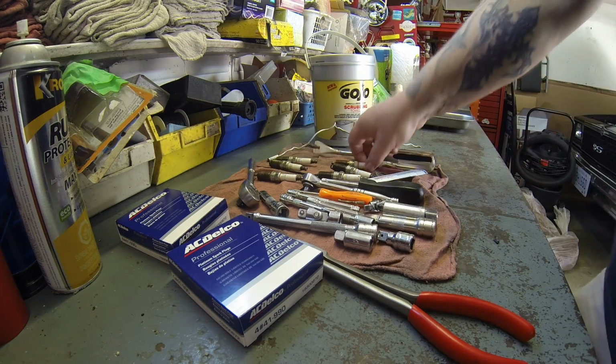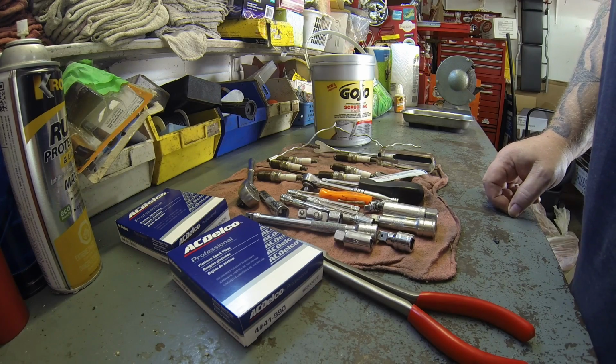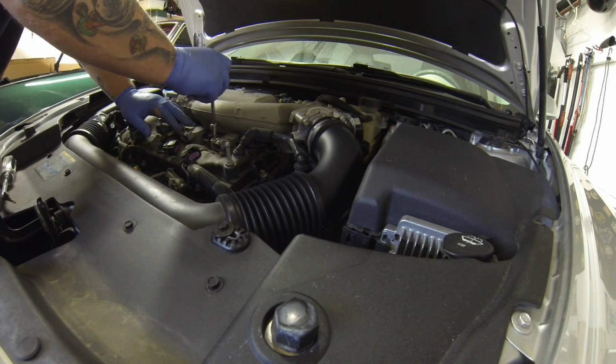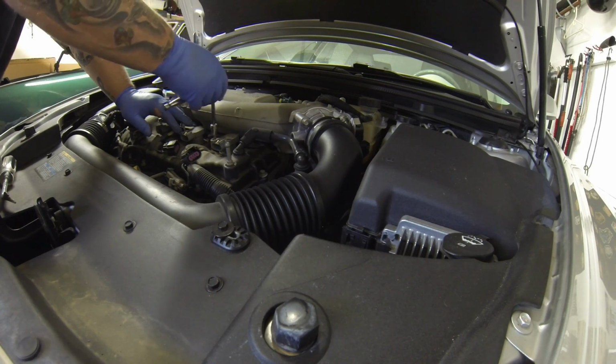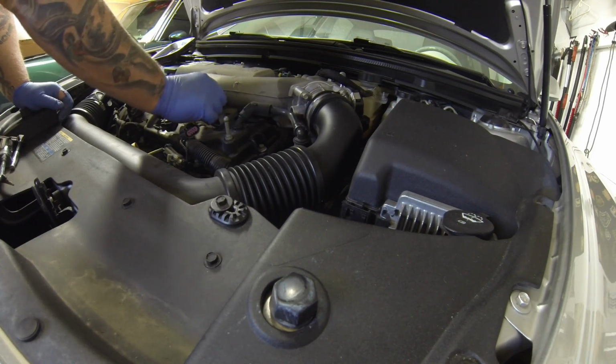So actually I've already done the job, so these are the old plugs that are out. That's why you see them there. And now we will take off these 10 mil bolts. Now pull these out.